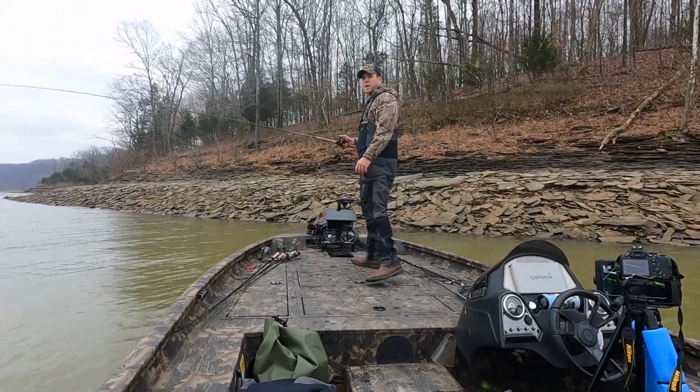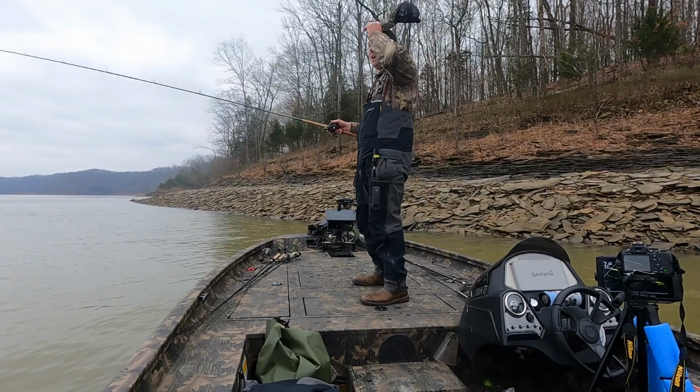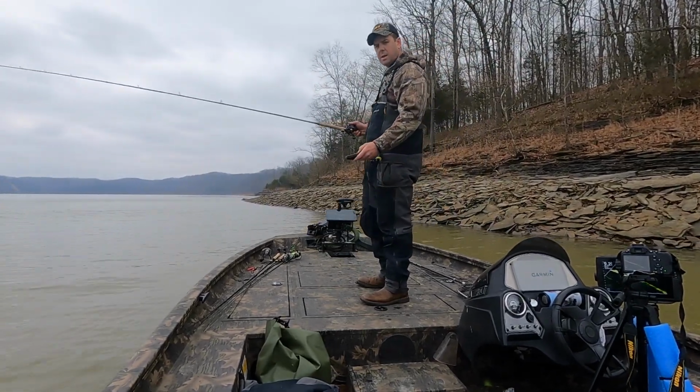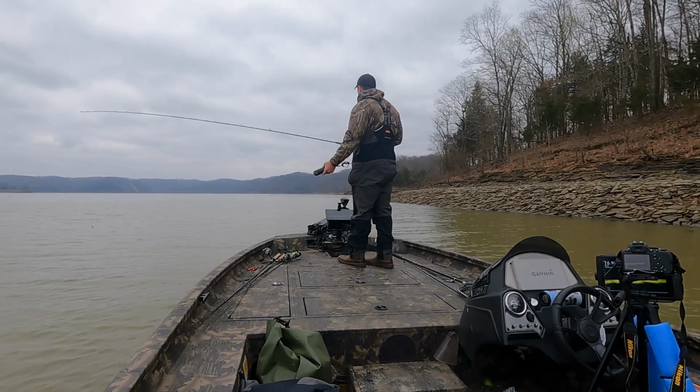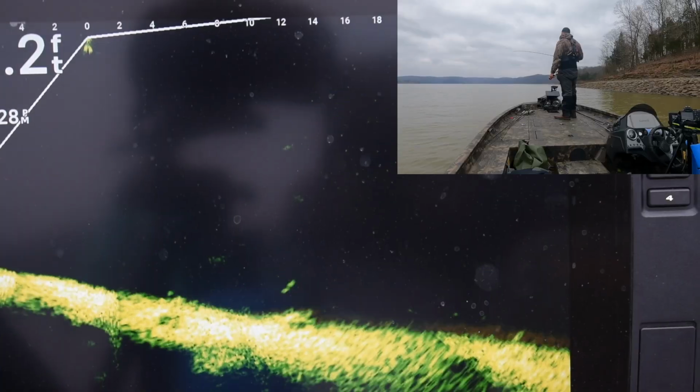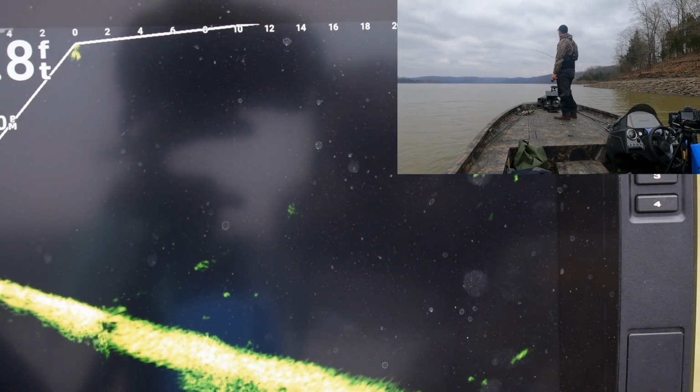And a lot of times that's how those black crappie will do. They'll take forever to commit to it, just as you saw there. Catch us one or two more. Ease on back in here.